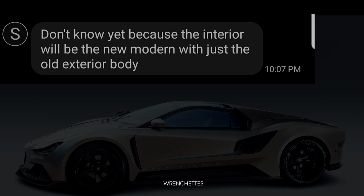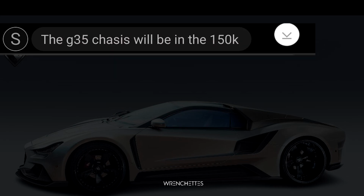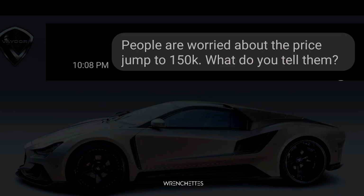He replied, don't know yet because the interior will be the new modern with just the old exterior body. The new tube will be in the 200K range. The G35 chassis will be in the 150K range. Now this is a question that you guys needed to be answered by Supercraftcars. People are worried about the price jump to 150K from 75K. What do you tell them?